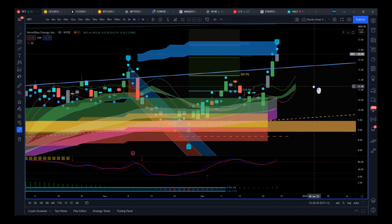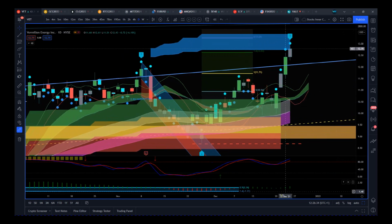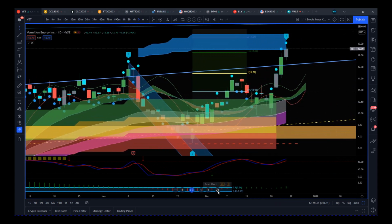One of the things I like to use when I am managing this trade is something called the manager. So what happens is we've got different colored candles. We've got a green candle, which is an up candle, and that is higher than the previous candle's volume, so we're getting accumulation of buyers. A gray candle is an up candle, but it has less volume. A red candle has more volume than the previous candle.